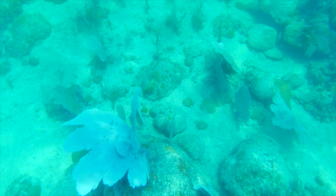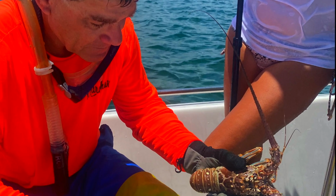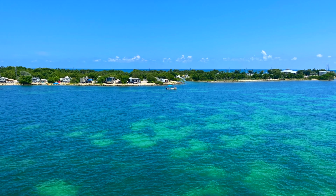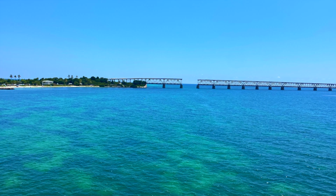So beautiful here in the Florida Keys. And here's a few lobsters that I caught, measured them, and then took them to the shore to put them in the freezer. Then I took off on the scooter to show you around the campground a little bit more and headed to the campground store afterwards. Let's go.